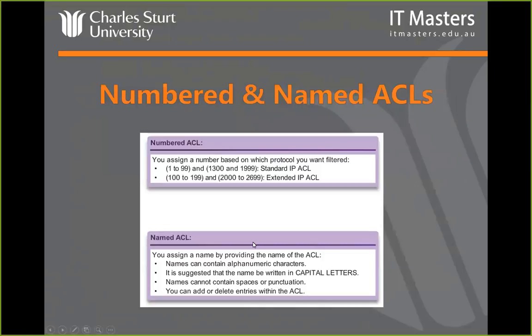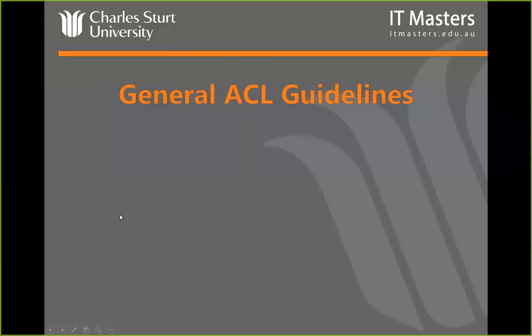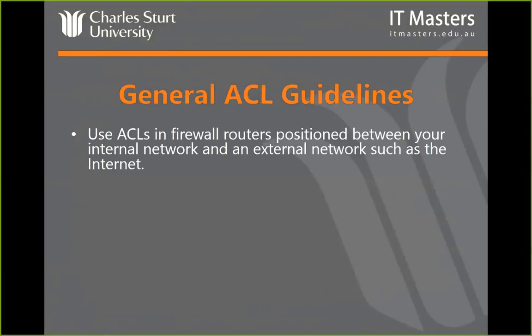A named ACL is really just, instead of using a number, you use a name. That's nice and easy for us as human beings, because names are often more meaningful than numbers, but that's really the only difference there. The actual syntax underneath it is exactly the same regardless, in terms of the permit and deny statements, the protocols, the destination and source networks, subnet masks, port numbers, all that sort of jazz.